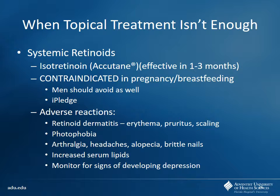Patients might be depressed from their acne as it is, but you can actually end up seeing worsening depression in some of your patients who are on this. It can actually have some CNS effects as well. So this is why we really hold off on these drugs until they've failed all the topical therapy and they really need something more efficacious for more severe disease.